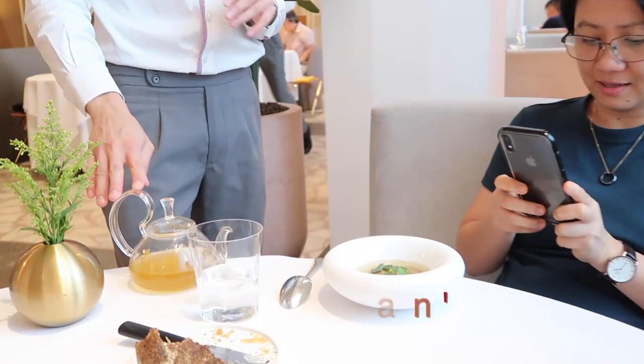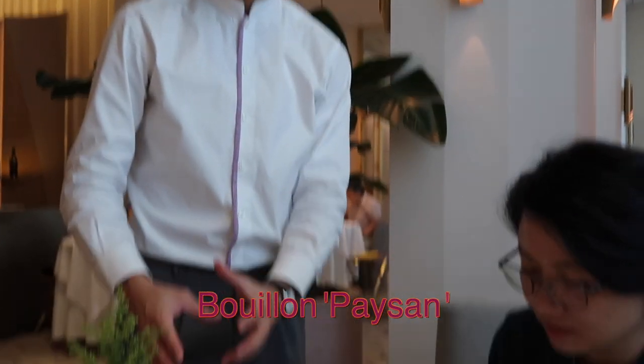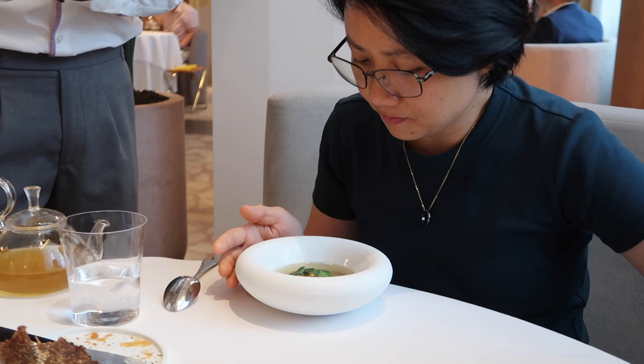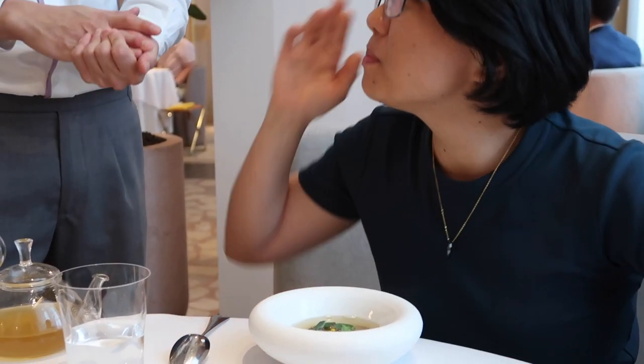So that's actually bouillon paysan, basically meaning broth. What is it? Bouillon. So pork knuckles, pork bones, ginger, very light broth.